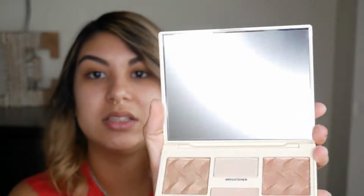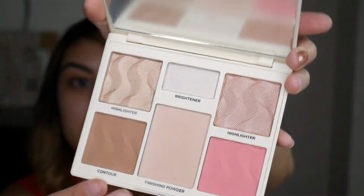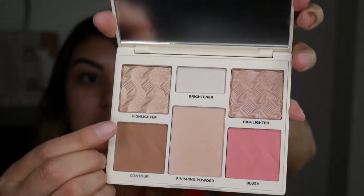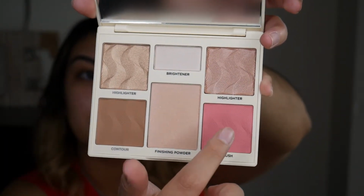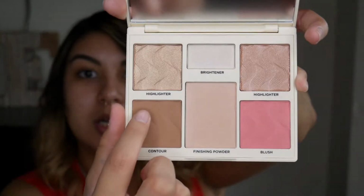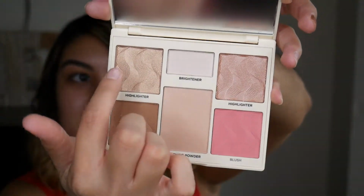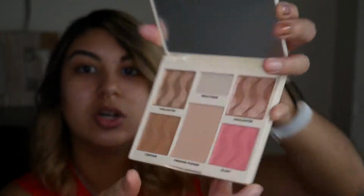It comes with a mirror, but it has the film now. And this is the shades that come in here. So I believe if they're corresponding to the back, this should be Sublime. No, I think it's backward. Whoops. This one's Sublime Blush. This one's the Stellar Finishing Powder. This one's a Silhouette Contour. Let me see. This is kind of hard to go backward. This one should be Divine Highlight, this one Starlight Highlight, and this one is Moonbeam Brightener. So I will be putting these to the test here.